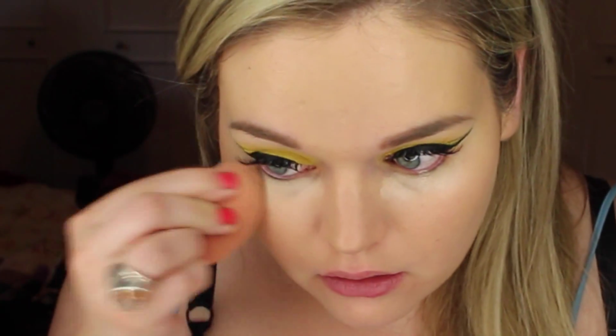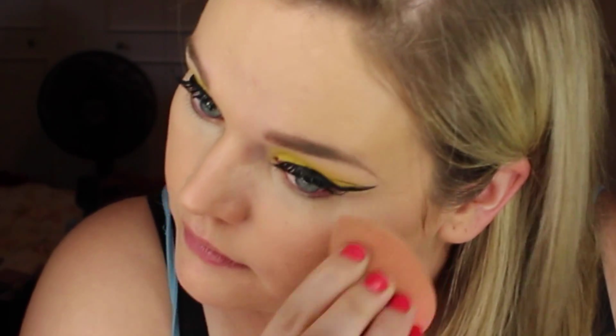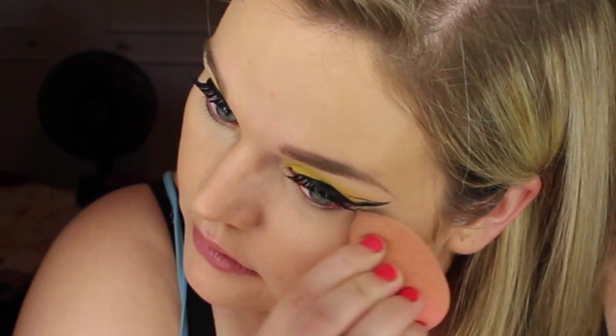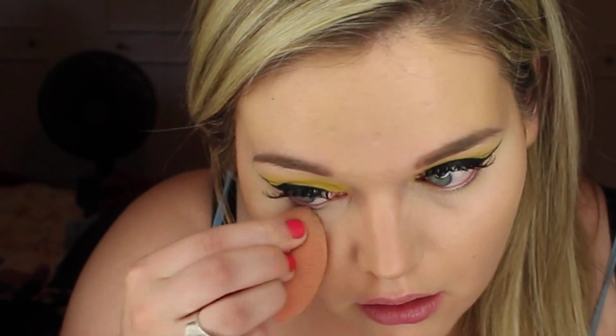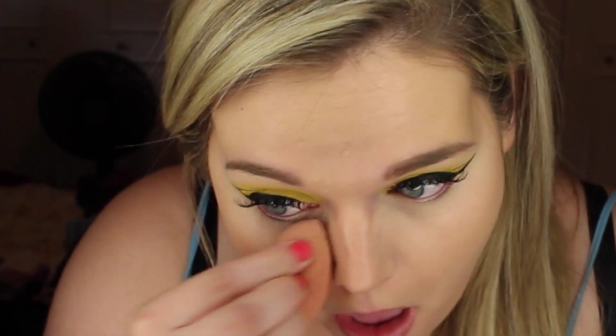And I'm using the MAC Pro Longwear Concealer in NW15 because I find that this just really brightens up the under eye area amazingly. I'm just kind of adding it in a little bit in that triangle shape, really concentrating it on the dark areas under my eyes, and then blending it down over my cheekbone. I love this concealer because it brightens so nicely, and it's the best crease proof one out there that I've ever used.